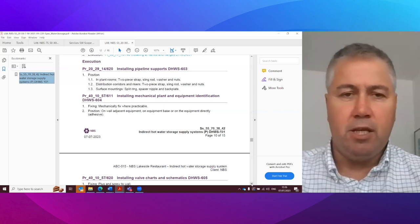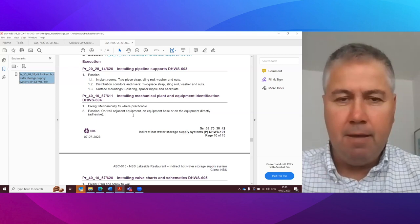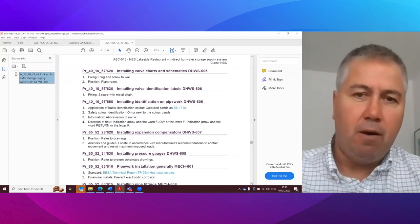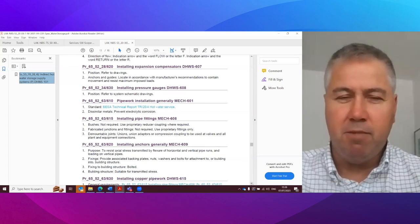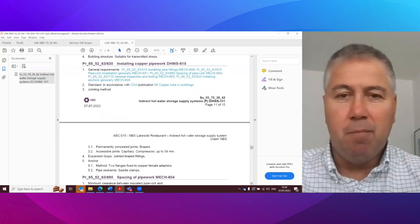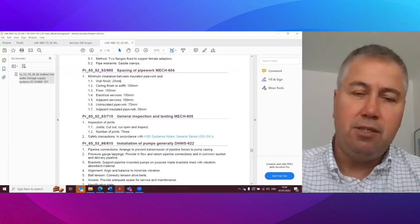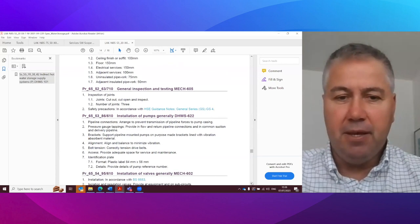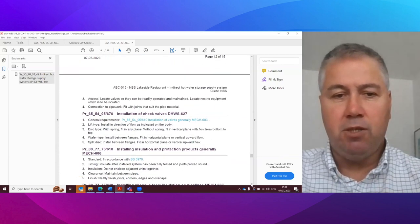We then come to the execution, which again, it's more of the same. We've got how to install it. So how to install our pipeline brackets, how to identify, a very exact expectation on how we want the plant and the equipment to be identified. Valve charts, valve ID labels, things like thermal linear expansion allowances, what we want, how we expect them to be fitted, installing pressure gauges, pipe and fittings. It's copper pipework on this particular spec. And there's a range of different jointing methods that we've allowed for in this particular system. Guides on clipping distances, different distances from other services and various other features of the building. So I'm hoping that you're getting the picture that this is a really prescriptive version of the spec. It's really laying out everything that the contractor ought to know in order for them to install this project.